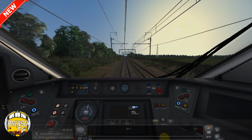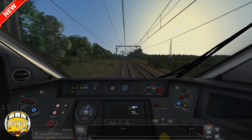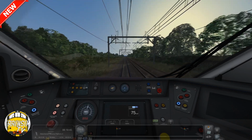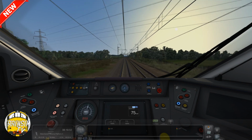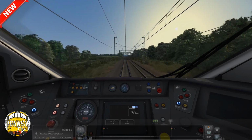Credits for the pack on this one are Nicholas Shishan for advanced scripting, Ben Penhaligon modelling of the car-to-car cables and corridor connections, Lewis Clouds for the assistance with the LNER and Transpennine Express liveries, and also thanks go to Hitachi for the assistance in sound recordings. There we go. So that is the manual.